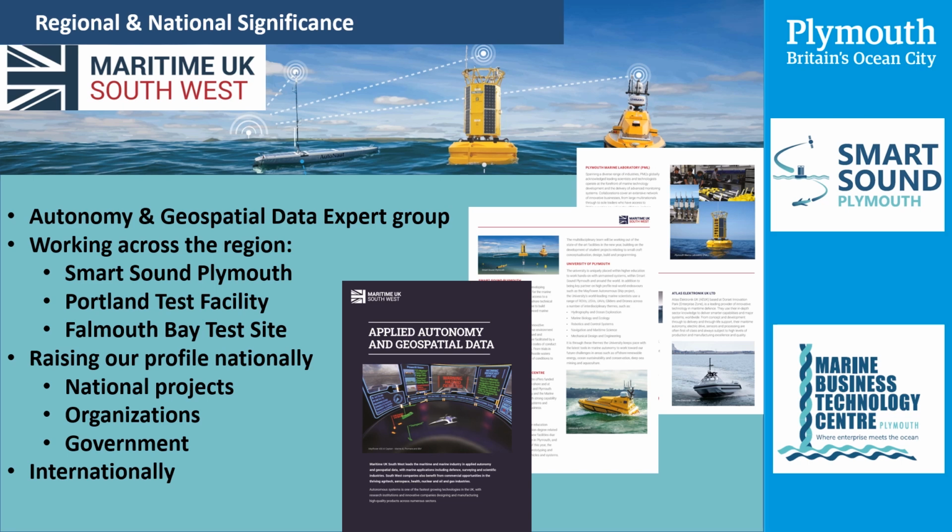So how does Smart Sound Plymouth integrate into the more regional strengths? We're doing that through the Maritime UK Southwest. I am chair of the Autonomy and Geospatial Data Expert Group within Maritime UK Southwest, and part of the remit within that group is building those collaborations across the Southwest, building the strength and having a very significant offer as a region.